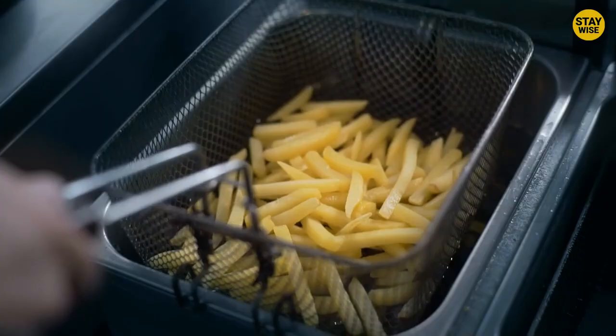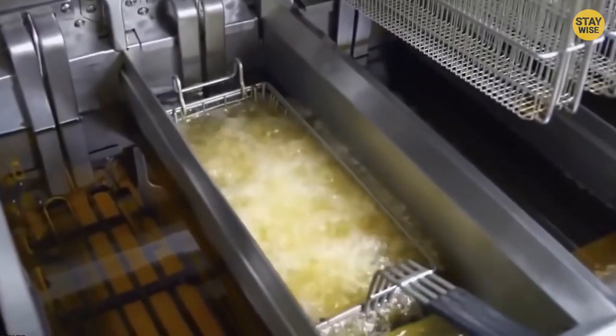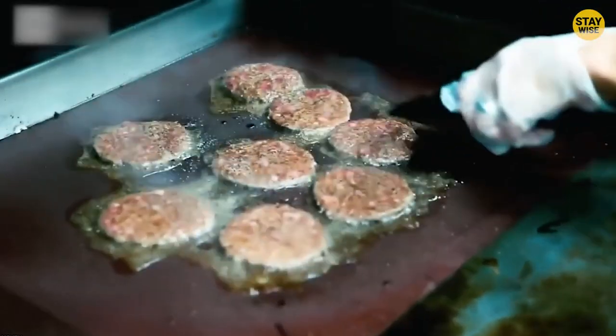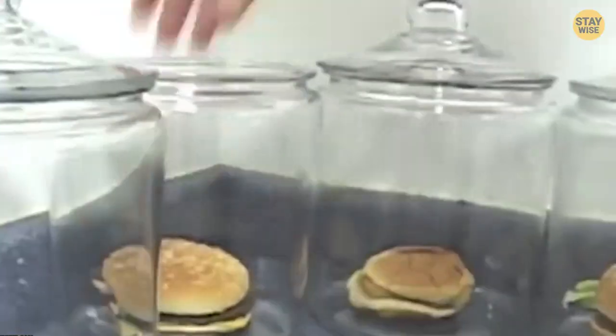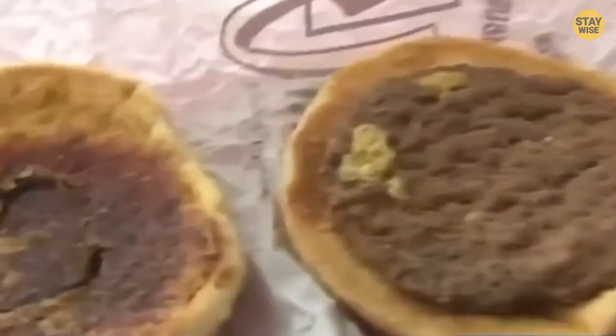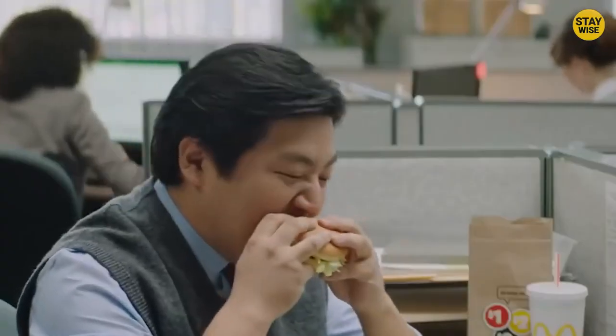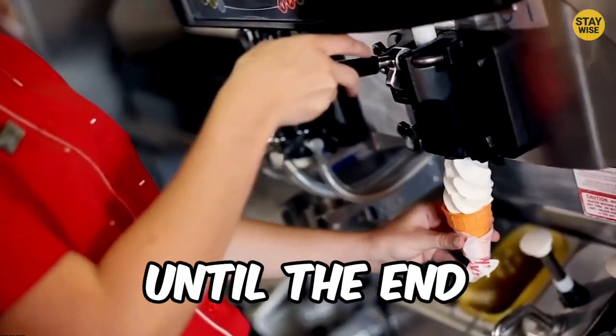They have burgers, fries, and chicken nuggets that are famous all over the world. But have you ever wondered why their food looks the same even after years? It's because they use a lot of chemicals. That's right, they put so much stuff in there that the food looks like it's been embalmed. And if you decide to save your McDonald's meal, it's likely to look the same for years to come. Ugh. Starting now, things get even more secretive. Keep watching until the end.